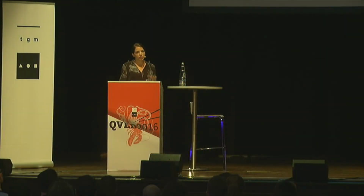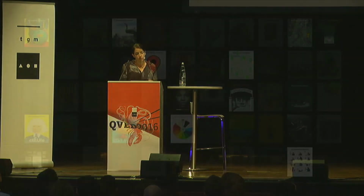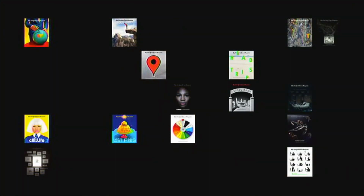And for a typical issue, we would have 3 to 4 different articles that are on all different topics and are curated to work well together as a whole. But every year, we also do 15 special issues, in which basically all of the feature articles are related to a specific theme.